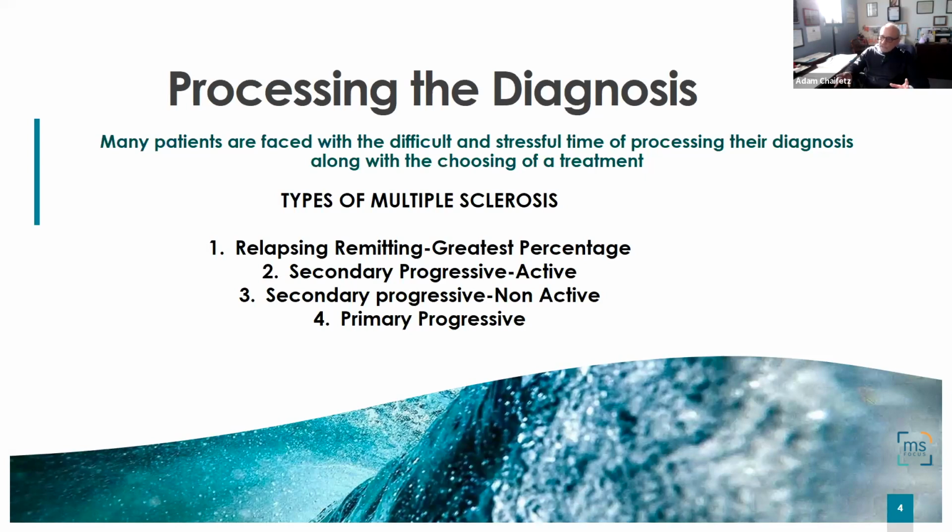So the first step in the treatment is the diagnosis. So in our case, we make sure that we verify that the person has multiple sclerosis. That's done through the history, it's done through the MRI findings, it's done through sometimes lumbar puncture. But by far the greatest percentage of patients that have MS have what's called a relapsing form. And the relapsing remitting form is the greatest percentage, probably 80% plus.